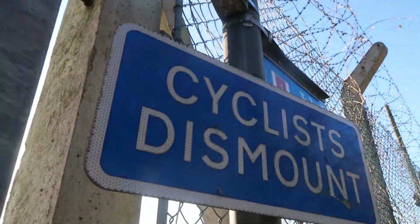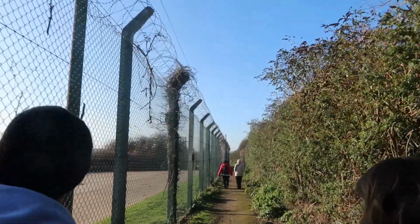Oh, what did you think of the tree that was blocking our path? Well, I managed. We all managed, didn't we? It was a new experience. Never too late.